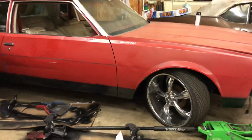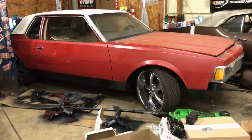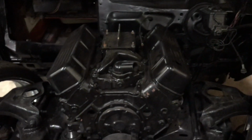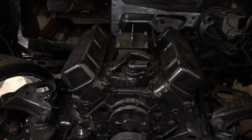My 77. Oh, look at it. It's beat up. She got coilovers on the front though. And then if we go over here and we move, that baby's crazy. Oh, what is that? That's a big block Chevy. Oh shit. Maybe in a couple weeks. Fuck that hood too. Hood can go bye-bye. I don't need a hood.